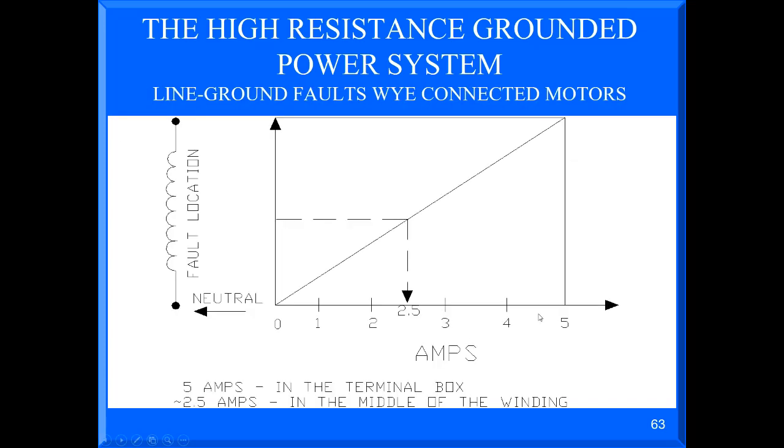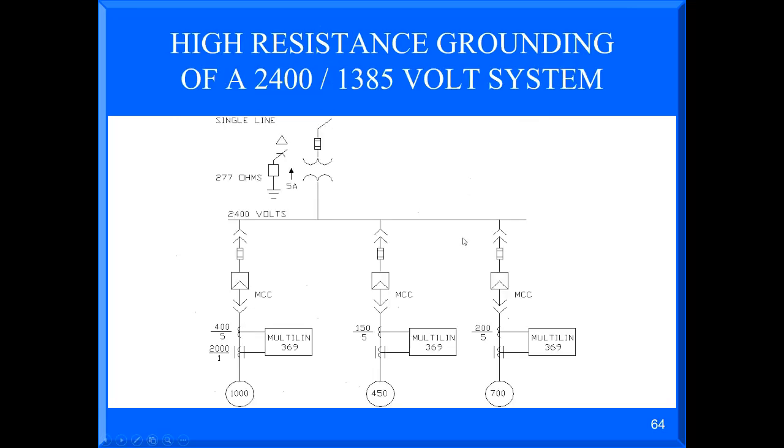My issue comes in if a motor is wired in a Y configuration. Then this in theory is at zero, and this is now not at 480 but at 277 relative to that, so that current can actually go real low. If that current gets real low, I may have trouble finding the ground fault. And that's just a disadvantage of high resistance systems. There are some tricks I can do: I can lower my resistance value and play some games to try and find it. We'll talk about how to find it in another slide.